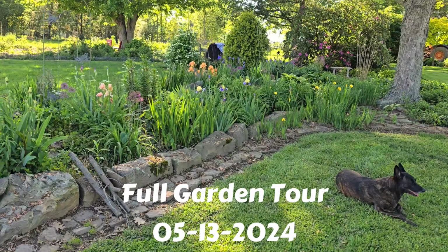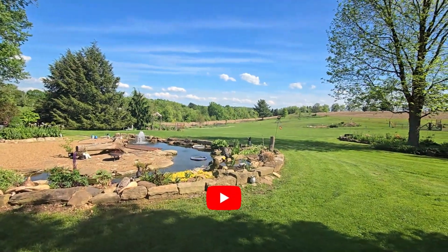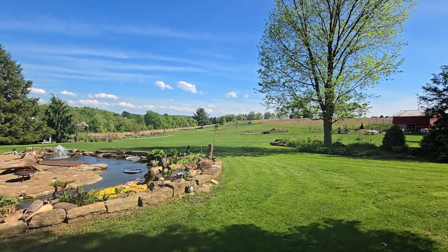Today we're doing the May garden tour. We actually have a beautiful day today. It's almost 80 degrees and sunny all day long. We are expecting some rain for the next 4 days, so that's why I'm trying to get the garden tour done today. I've been doing a lot of weed whacking, trying to get everything looking nice as these blooms are coming up. The rhododendrons are in full bloom and the irises are popping open all over the property, so there's a lot to show you.